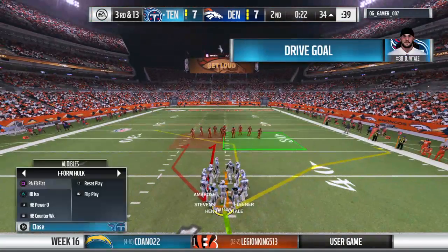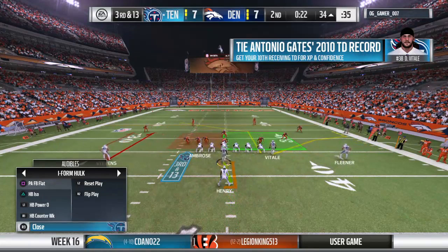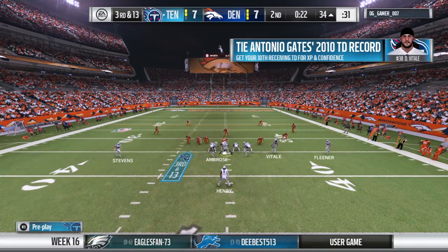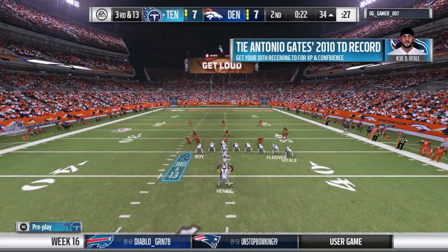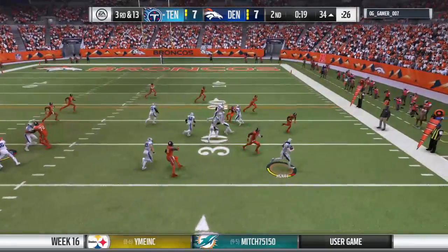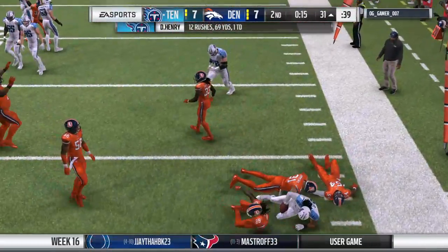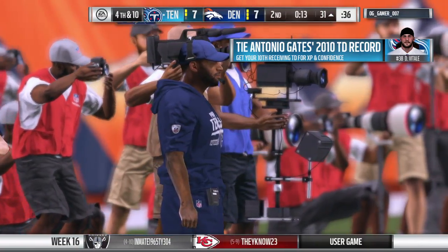9th play of the drive coming up, and certainly not an easy one on 3rd and long. Here we go. Going to give this time to the tailback. And he'll get this down to about the 30, 31-yard line. 3 yards won't be enough here as that'll bring up 4th down.